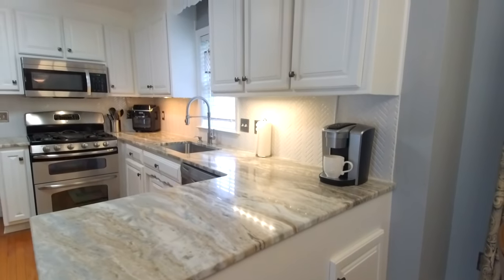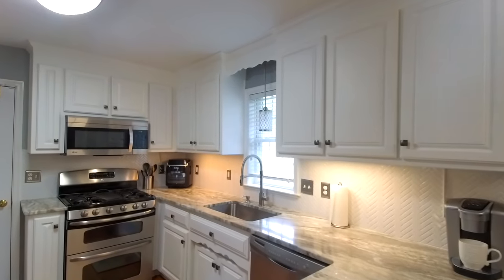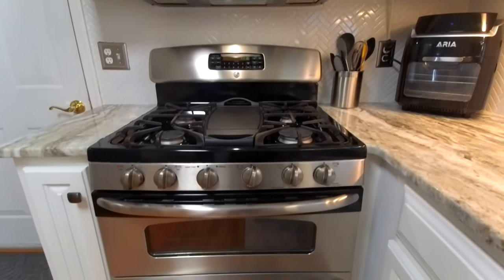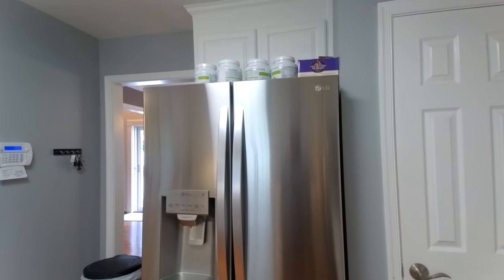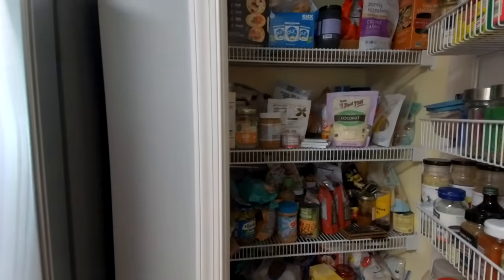Notice the nice little detail. They put the cabinet there to utilize what would have been dead space. Beautifully finished white cabinets. Our appliances are stainless and look fabulous. Gas cooking. This is a brand new LG refrigerator, and they are going to actually leave it. It will convey to the next buyer.